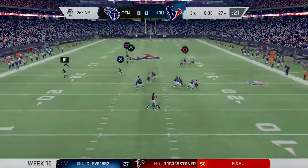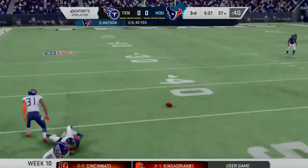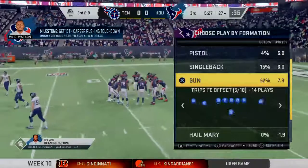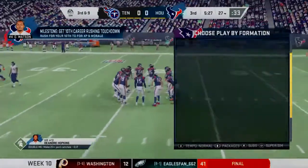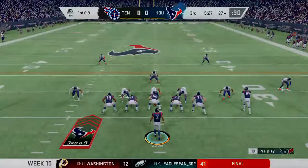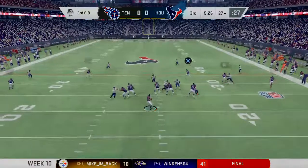On 2nd and 9, Watson. And that will be incomplete. Tried to dial up the long one way out there, but it'll be 3rd down. We saw this a lot in the first half, and it continues. These receivers just not able to get much separation. So that means they have to win the 50-50 balls. They've got to go up with the defender and find a way to start coming down with him.